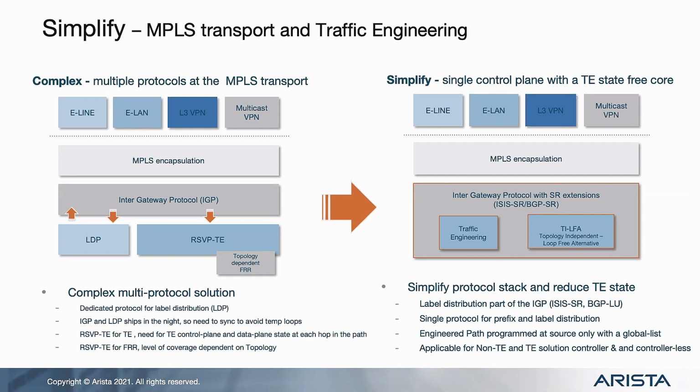I can now do traffic engineering. I can do traffic engineering where the state is sitting just at the head end. There's no knowledge of any traffic engineering within any node in the path, hop to hop, right? So therefore I reduce the state.